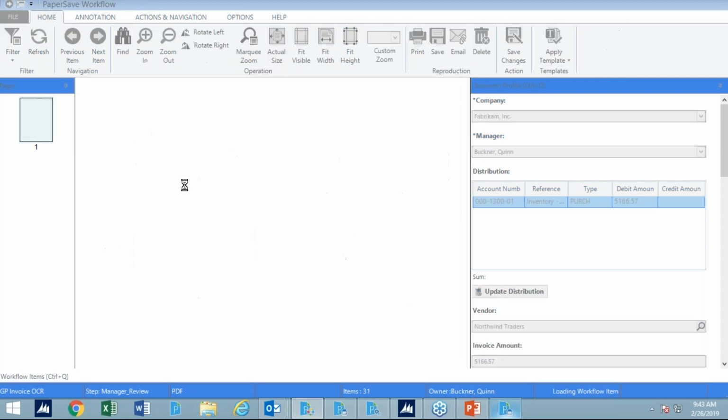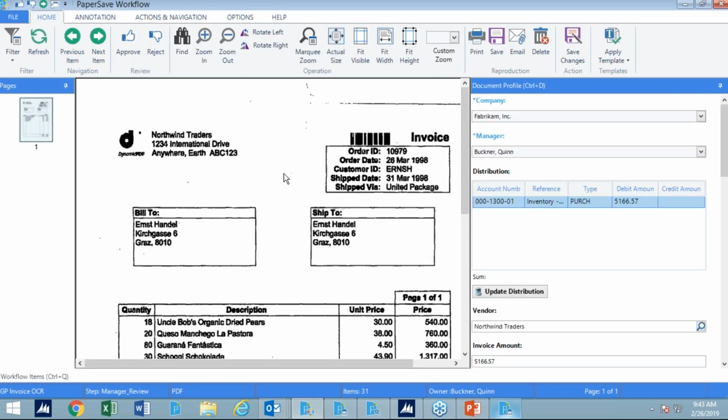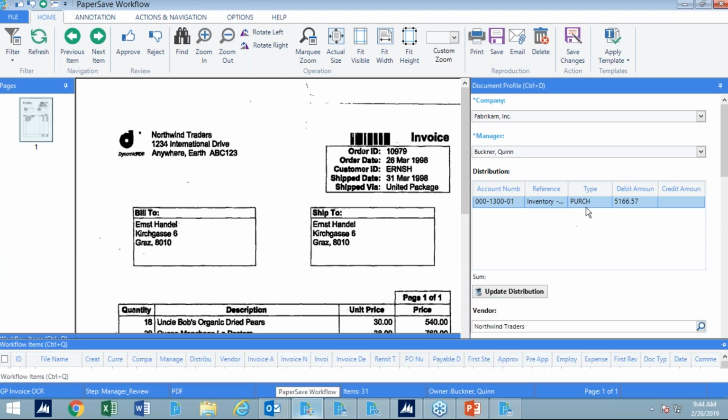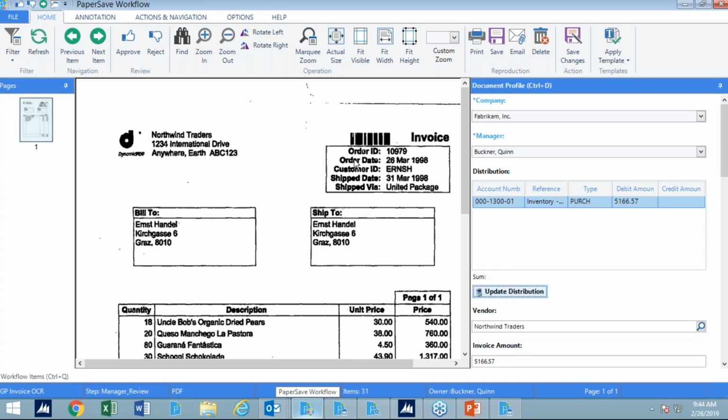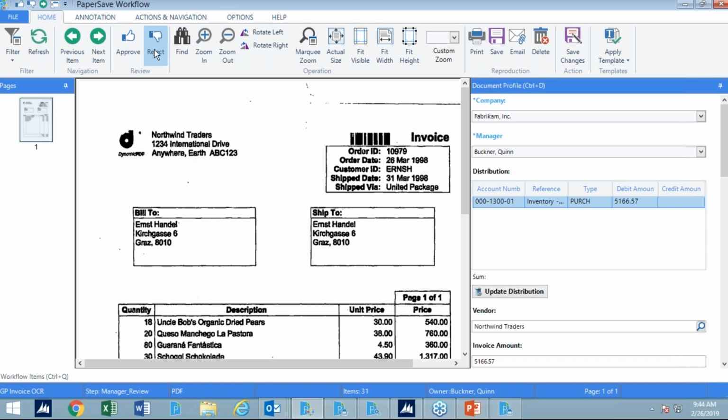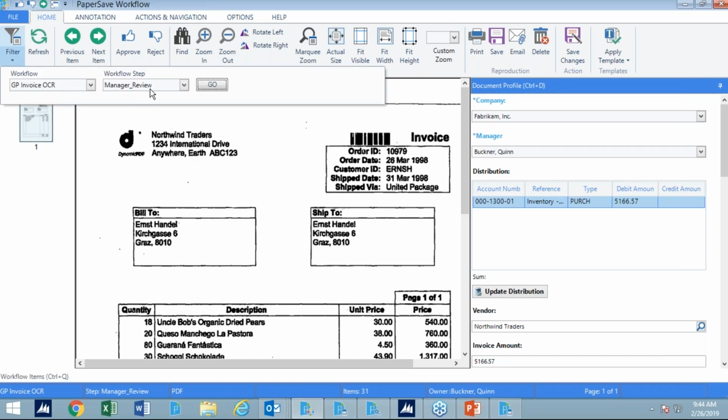So I'm just going to go ahead and approve a few of these. All right? So that's easy, right? An individual gets an email, lets them know they've got documents. They click on a hyperlink. PaperSave's workflow window opens up, listing all of their documents. They might put in the GL distribution. Maybe they don't. Maybe they can change it if there's defaults, right? Maybe they can't. Again, that's up to you. They hit approve or reject, and they're done. That's how easy it is for an individual to approve a document in PaperSave's workflow.